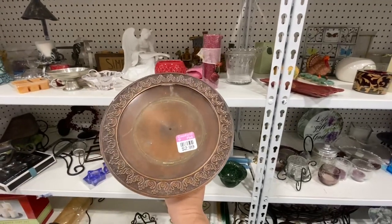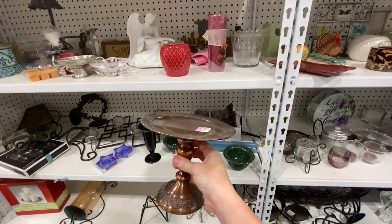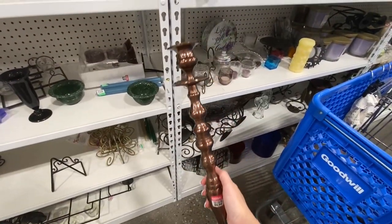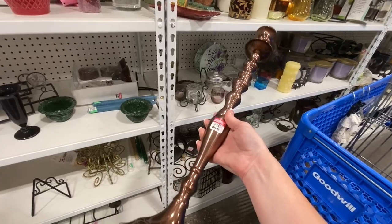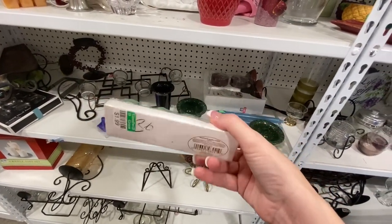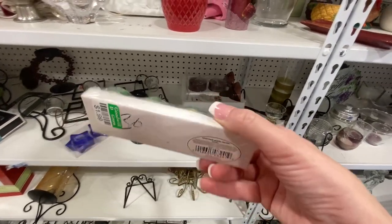This piece I pushed around in my cart for a while as well. I can't believe I didn't come home with it. This was my one regret of the day, not bringing home that riser. This candlestick was massive, really, really tall, and it was really, really cool too. It was of similar color to the pedestal that I was just showing you, but that stayed as well.